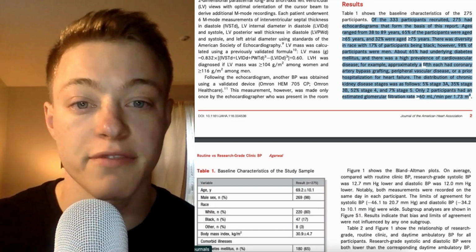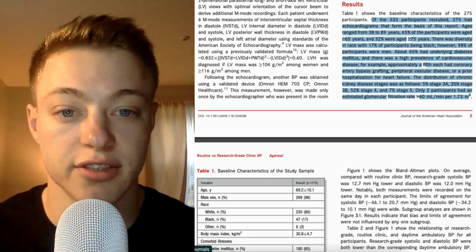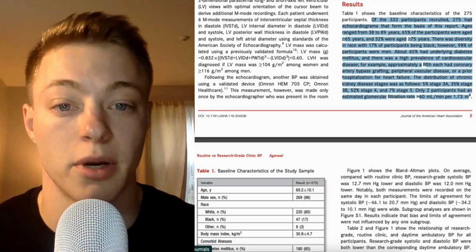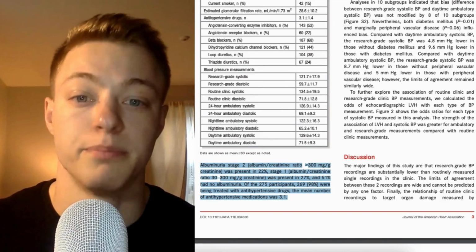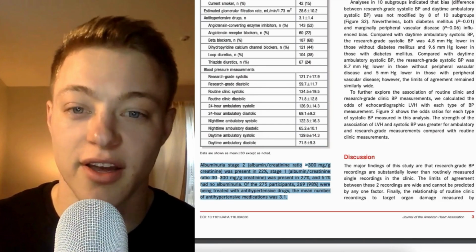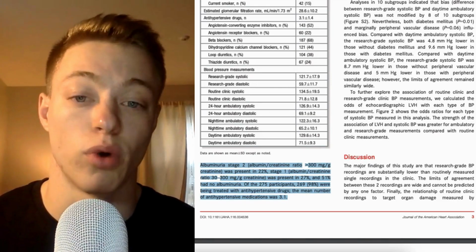For example, approximately a fifth each had coronary artery bypass grafting, peripheral vascular disease, or a prior hospitalization for heart failure. The distribution of chronic kidney disease stages was as follows: 5% stage 3A, 35% stage 3B, 52% stage 4, and 7% stage 5. Only 2 participants had an estimated glomerular filtration rate of greater than 60 milliliters per minute per 1.73 meters squared. Albuminuria stage 2 was present in 22%. Stage 1 was present in 27%, and 51% had no albuminuria. Of the 275 participants, 269, or 98%, were being treated with antihypertensive drugs. The mean number of antihypertensive medications was 3.1, end quote.